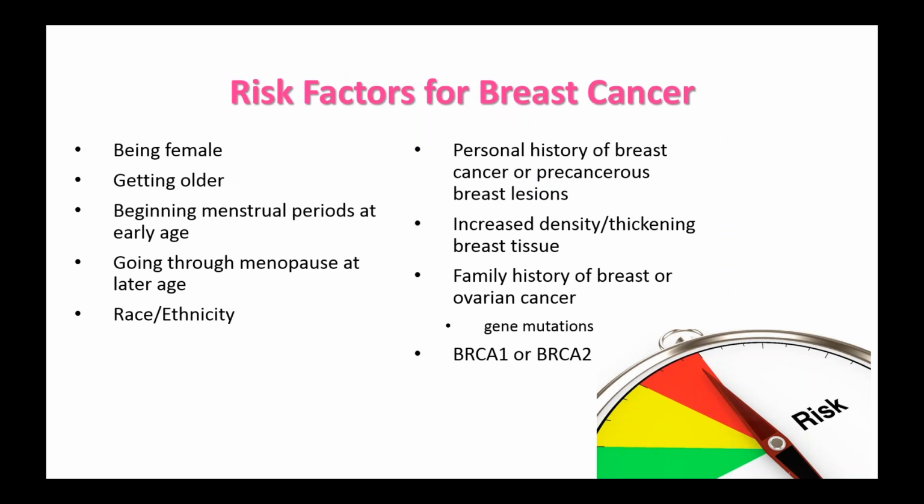So, of course, there are some obvious risk factors and some not so obvious risk factors of breast cancer. Of course, being female, like we just discussed. As we get older, we get a higher risk of getting breast cancer. And then, interestingly, beginning your menstrual periods at an early age and going through menopause at a later age. So I like to think about this as the more periods you have, the more likely you are to have an increased risk of breast cancer. And then, of course, race and ethnicity comes into play, as with all cancers, and of course personal history of breast cancer or precancerous lesions, increased density and thickening of breast tissue, and that's because that makes it difficult to see things like breast cancer on mammograms, abnormal breast imaging on a mammogram. And then a family history of breast or ovarian cancer such as BRCA1 or BRCA2.